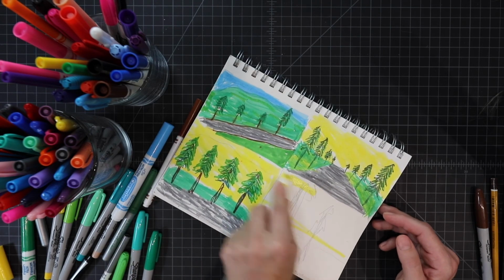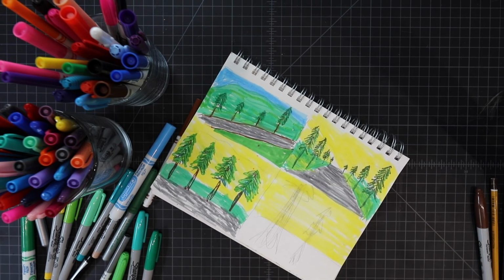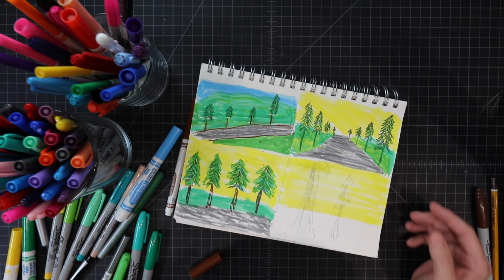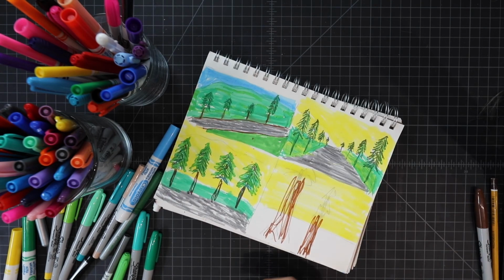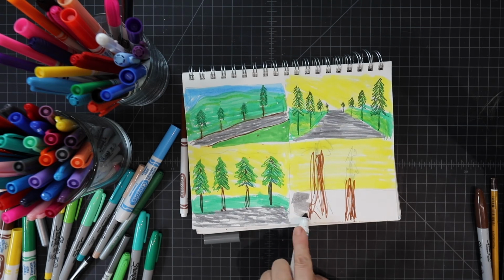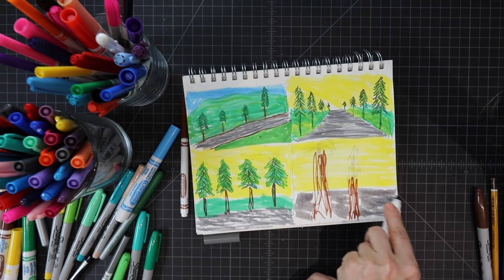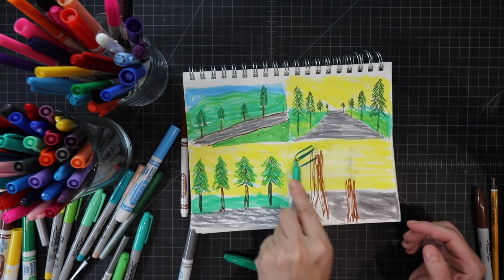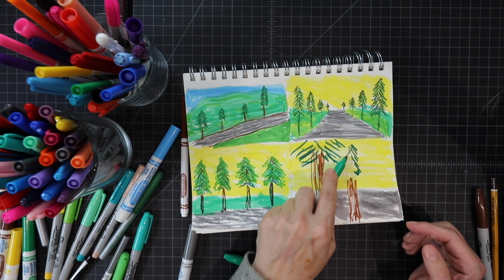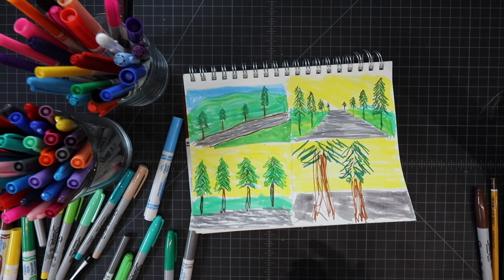Now for this last one, I'm making a really sunny background, and I'm going to go over the tree trunk bark with a brown. And these 2 trees are really close to us. One is even closer than the other, and that's why they are so big. One is so big that you can't see the top of the tree, and the other one's just right behind it.